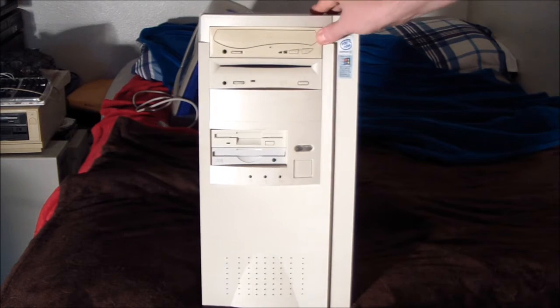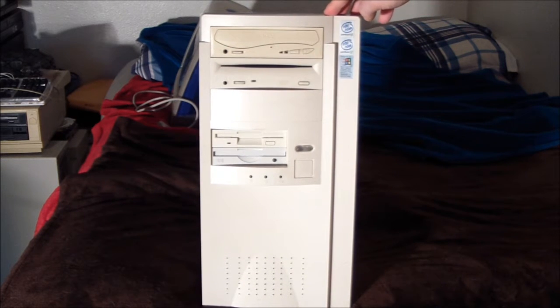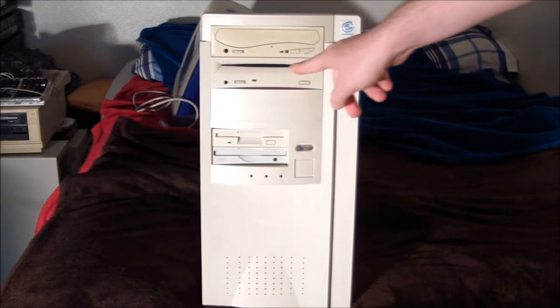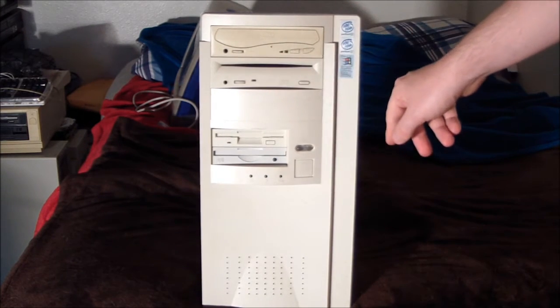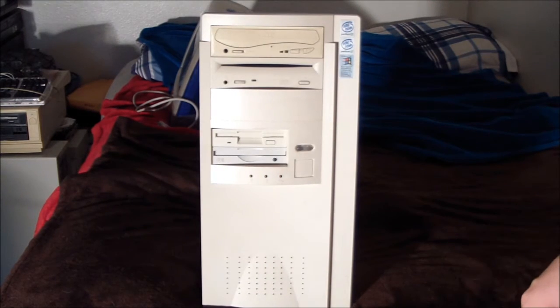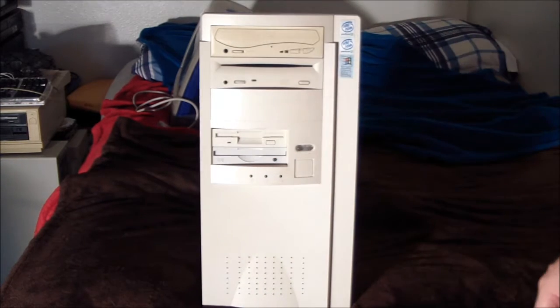I looked up the company. I don't know. I've never seen a styling like that before. I just know some people really liked it. This is just a slot loading CD drive. Nothing too special. Floppy drive, zip drive. I think this is a 250 megabyte zip drive.